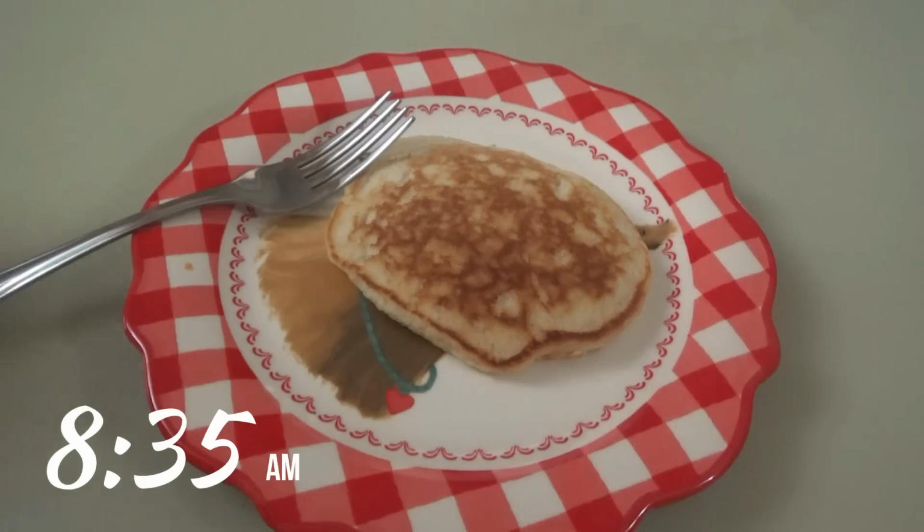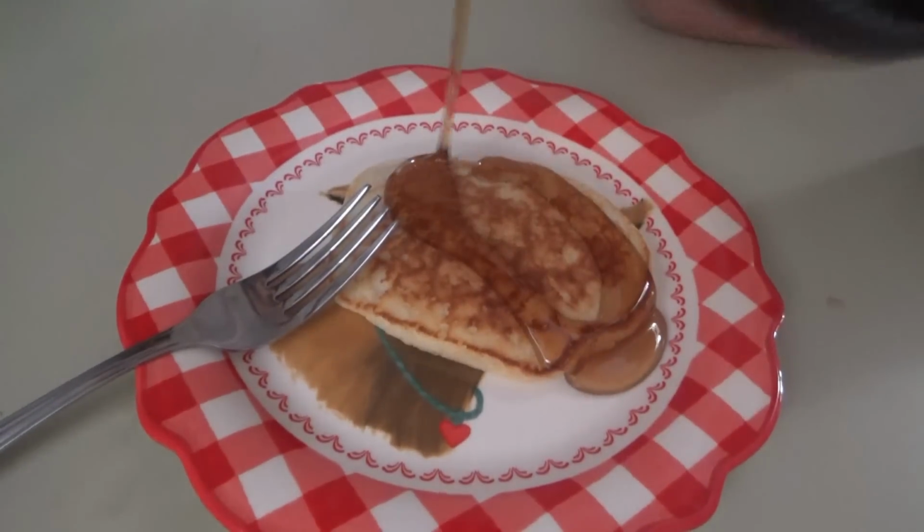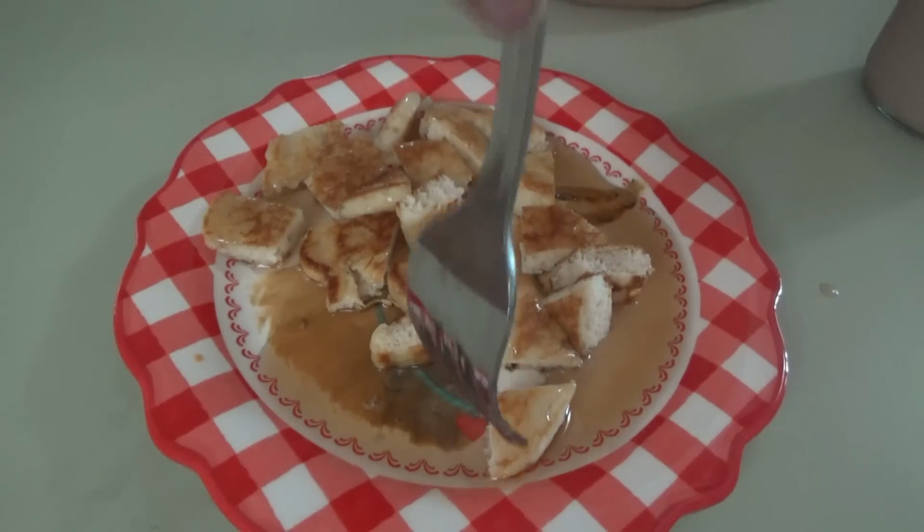Mama, you forgot the syrup. Here it comes. Woo, woo, woo, woo. Gotcha.